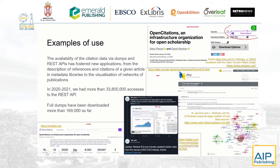new tools like the Open Access Helper that allows you to have citation counts of papers visualized in a browser. There are different metadata repositories like DBLP, Insightful, and Lens that are using our data through the API or just the full dump to increase the coverage of what they present. And also software like visualization tools has been developed to show maps of science based on the open citations that we provide. Next slide, please, and I leave the stage to Niels.